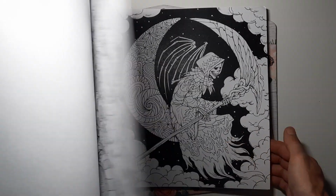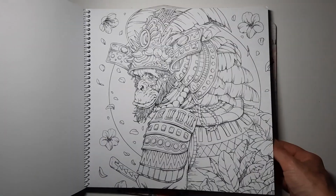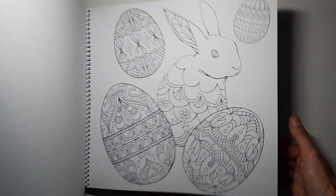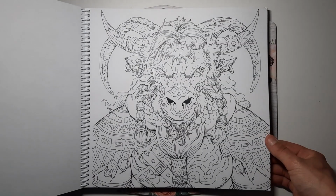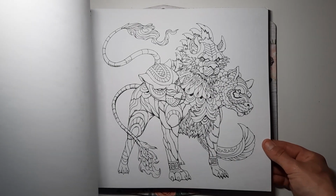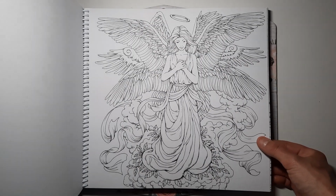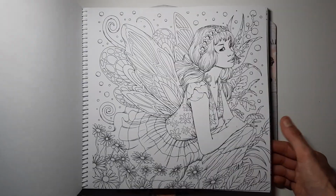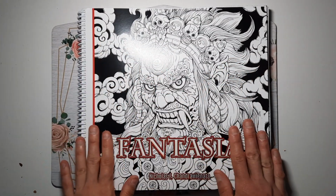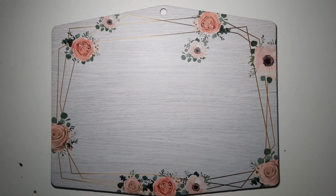Oh wow, also this one. All of them are so beautiful and intricate. Wow. And I paid 32 euros for this, and I don't regret 1 cent, because these images are fantastic. Also single-sided, so alcohol markers, yay. Oh wow, look at that one. Look at all of them, so beautiful. Fantasia, I'm going to treat this with a lot of respect, which means I'm not going to color in it for a while until I have a better coloring technique.